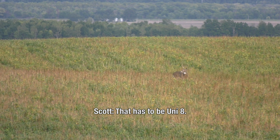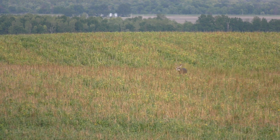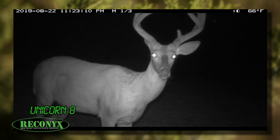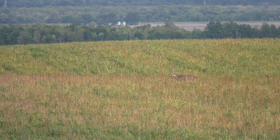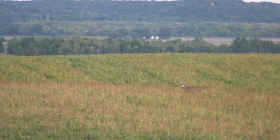Yeah, that has to be UD8. Well, that's a deer, I believe, that we call Uni, because he's just got one brow tine. He's just chilling out. I'm kind of perplexed why we saw such early movement on the food plot, and then really we haven't seen anything since until he came out. So hopefully the rest of the guys are having better luck.